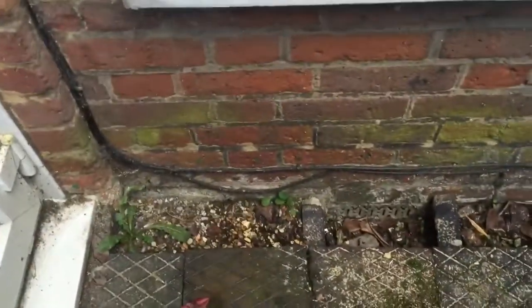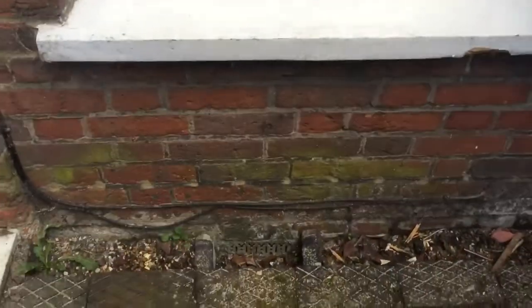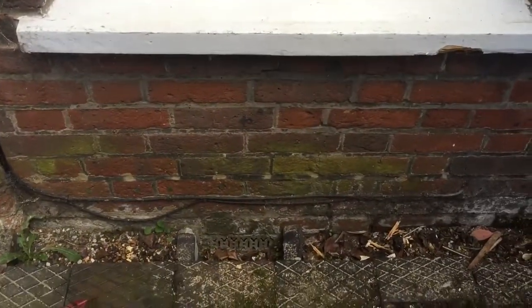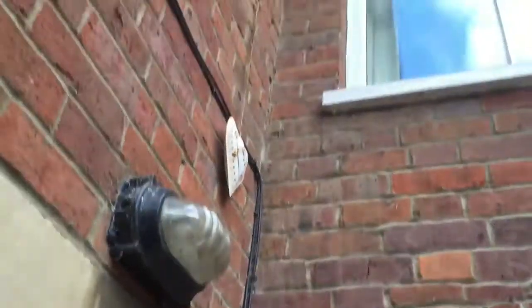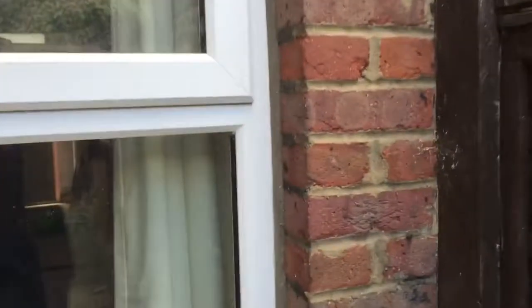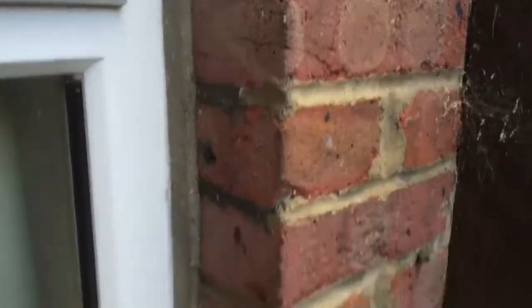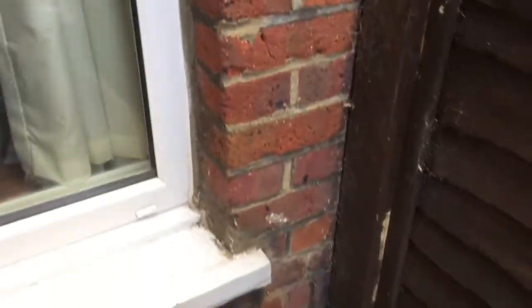And these silicone injection things just don't work, because if they did, that wall would not be as damp as it is. As an aside, you can see that the wall's been repointed in the past. It's been done quite well. Nothing wrong with the standard of the pointing, but the trouble is they've used cement mortar, the type of mortar that you see on modern houses with cavity walls.